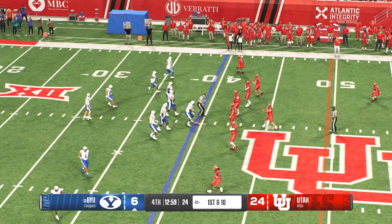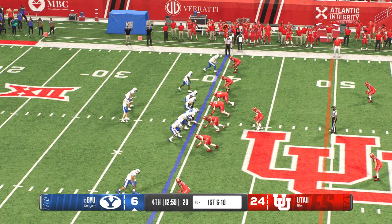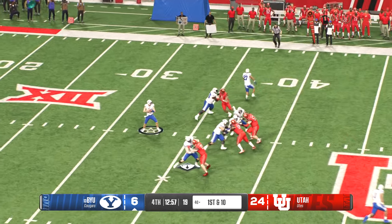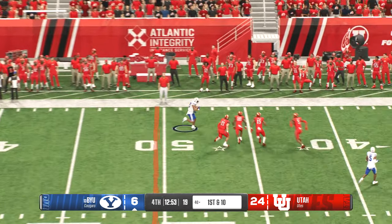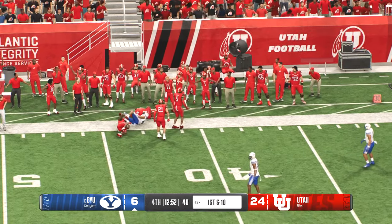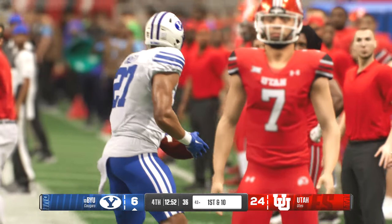Here comes the BYU offense back out on the field. Frustration on the last drive. They moved the ball into enemy territory, but coughed it up. Can't afford that. Down on the scoreboard now. With the catch, it's Martin. And a big gain before he goes out of bounds. The offense keeps churning, gets a fresh set of downs.